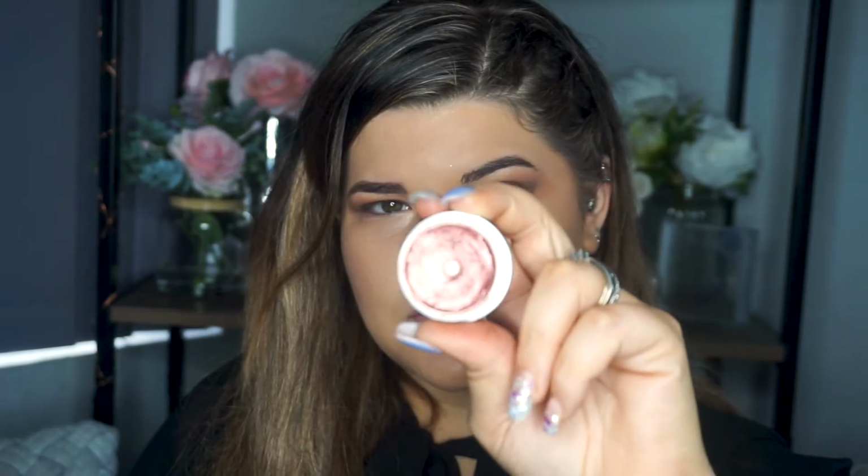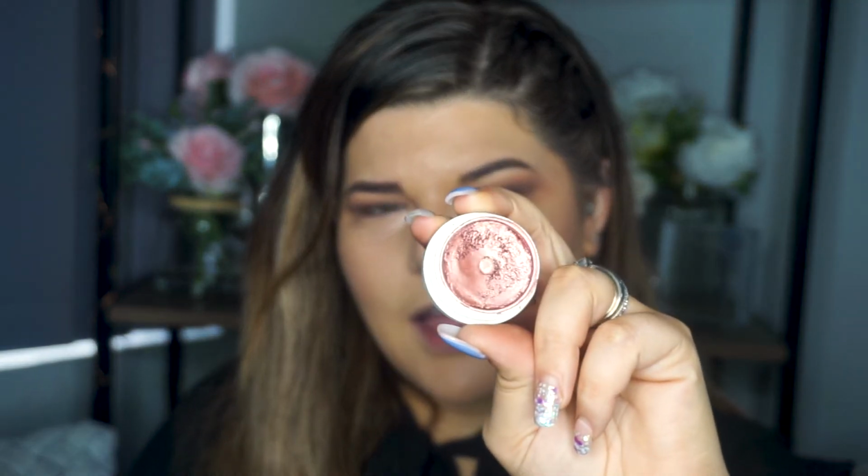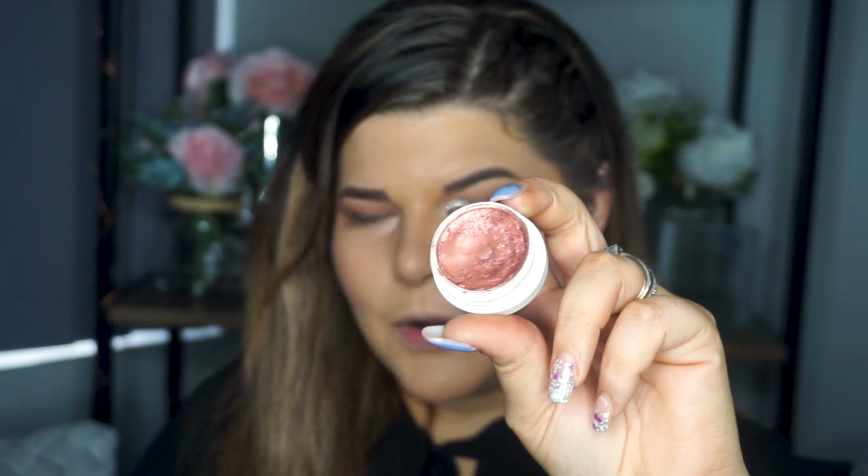What I'm going to do is go in with Colourpop. This is called Muse. I absolutely love their Super Shock shadows. So beautiful. It is like a copper, I guess you could almost call it a rose gold.